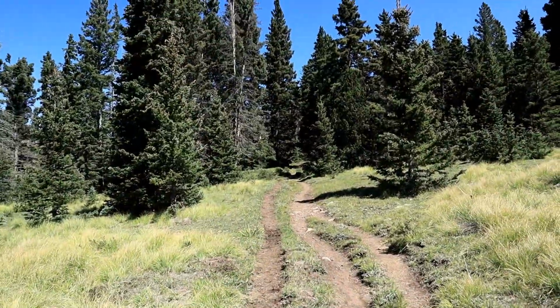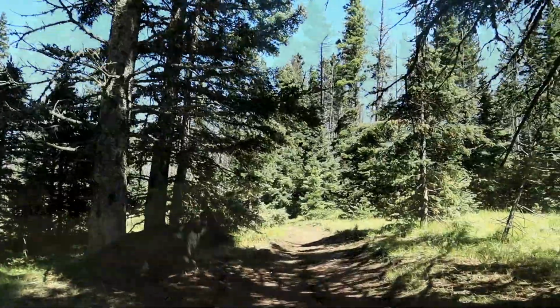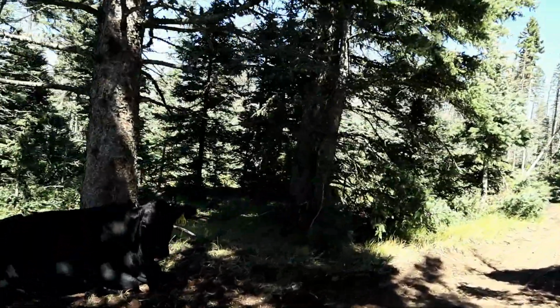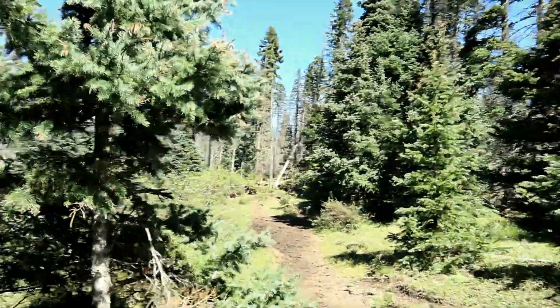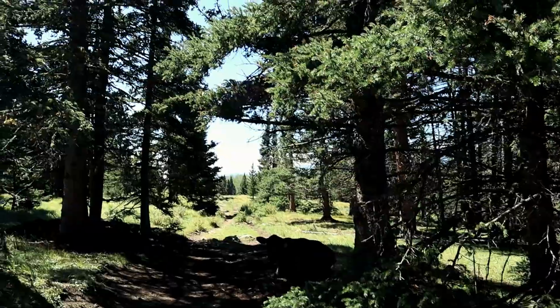Holy shnikes, there's a huge cow next to the trail up there. You don't seem to mind me too much. Good cow. Good cow. Alright. Past that obstacle.